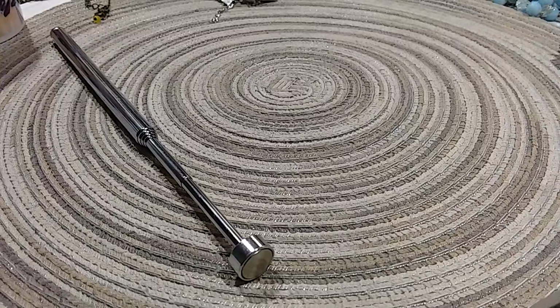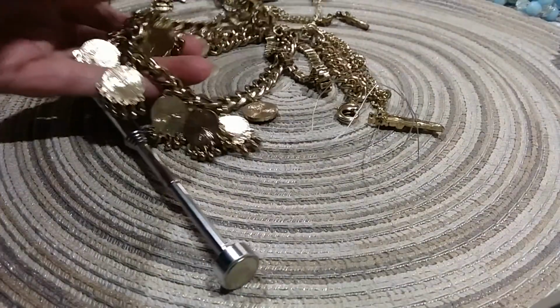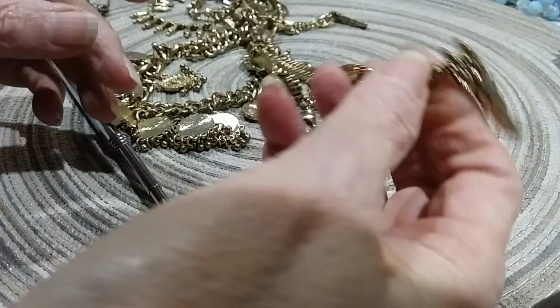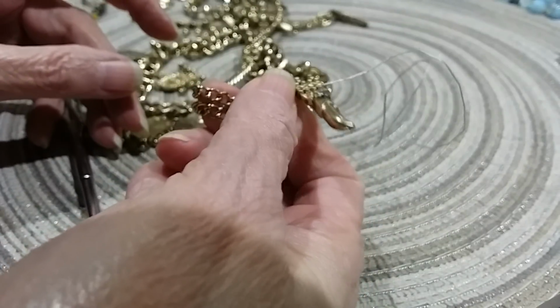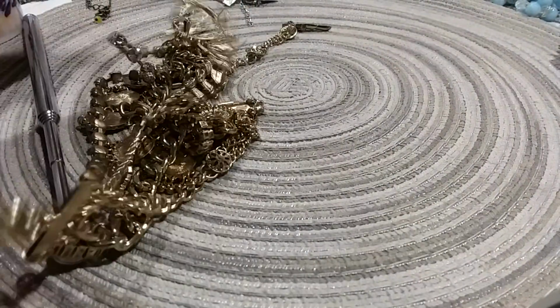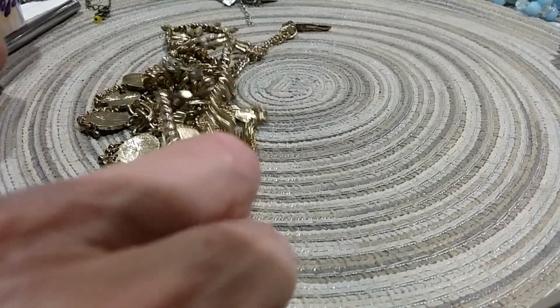I'm not sure what I have here. This is another tangled something. And we got a wire that's sticking out. Well, it must be a broken chain. Here's the chain with the lobster claw in. Now let's see if I can find the other side.